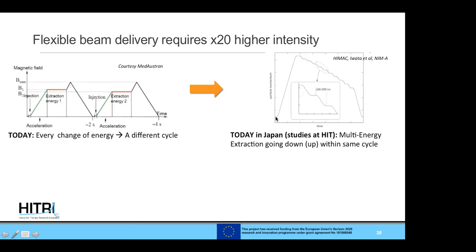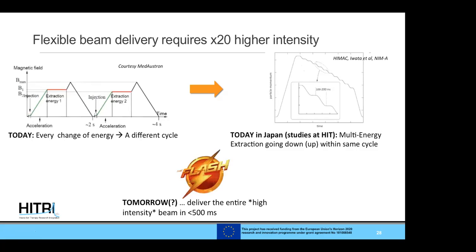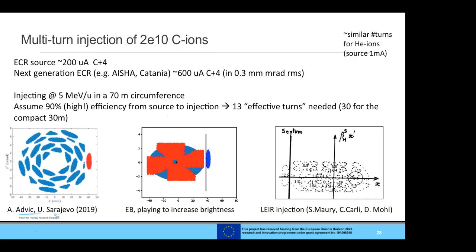The point is, you need to have already stored in your machine all the intensity that is needed to paint all the energy. So you need at least a factor 20 to do the entire beam in one shot. Another development, FLASH. And FLASH requires high intensity in a shorter time. And even for this, indeed, it is needed that we go to much higher intensity compared to what is done today. Now, how do we do that? With multi-energy injection. So this is our goal, 2 × 10¹¹ carbon ions. You have seen from Mariusz that conventional sources are about 200 microamps, but new generation might go up to 600 microamps.